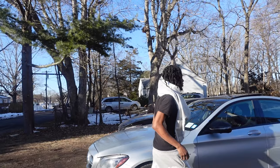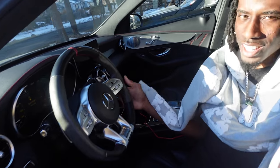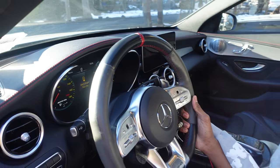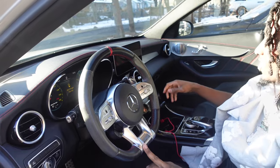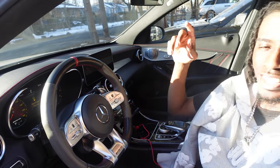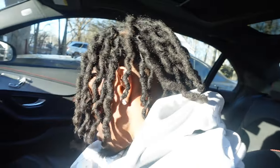The inside. Look. Look at the steering wheel. AMG on the, oh my god, this car is just so fire. It got the Panamericana grille and all that. So fire, bro.